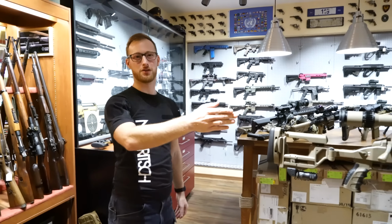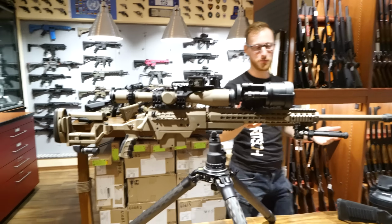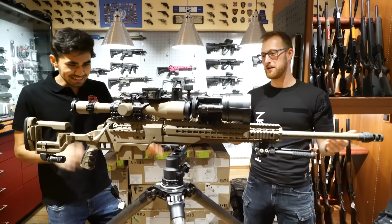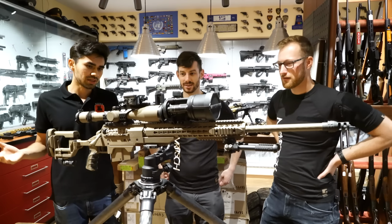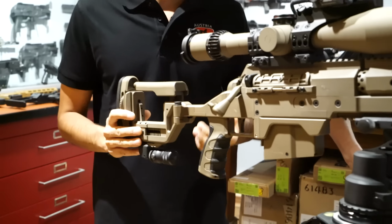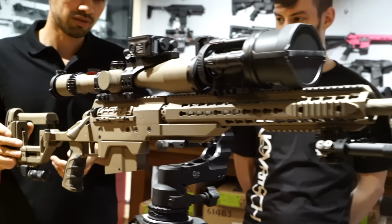Here, this is grabbing a lot of attention. This is probably like 4 times more expensive than my car. Maybe this even more. In this configuration, it's quite expensive. Yeah, that's the new Steyr SSG M1, which is the new sniper rifle of the Austrian Special Forces and the Austrian snipers in the army. It's chambered in .338 Lapua Magnum, so quite a good round for long range shooting.